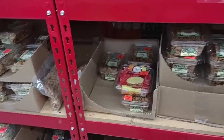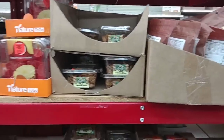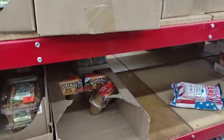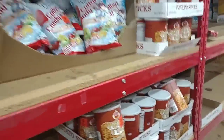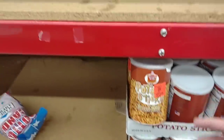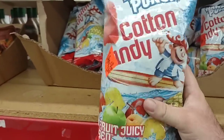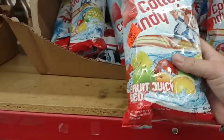I will tell you though, if you're looking for different options just to try some new things, they seem to have a lot of products that other stores don't. This place really, when it comes to food or snacks, kind of reminds you of Big Lots. It's kind of stuff that you don't see all the time, even different brands. So if you want to try something new, look at this. Hawaiian Punch Cotton Candy. That's interesting. $1.69. It's a pretty decent sized bag.